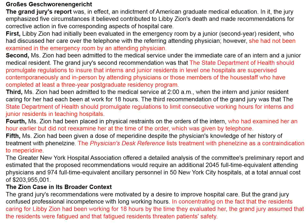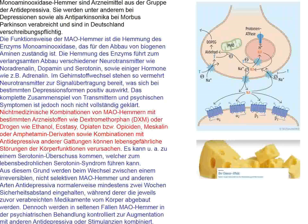Now, the Greater New York Hospital Association determined that to implement these new regulations would cost the city of New York $203 million, which it probably did. Let's look at some of the issues in this case. Monoamine oxidase inhibitors are hopefully not administered very commonly anymore.